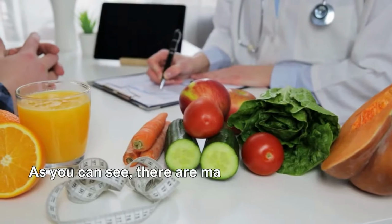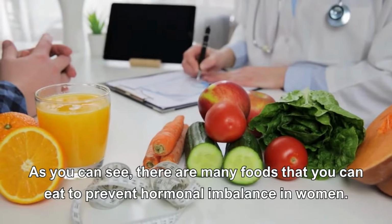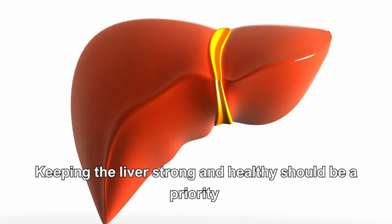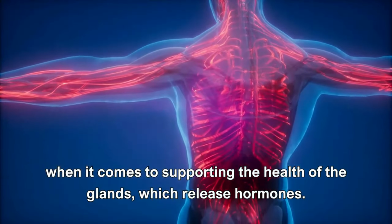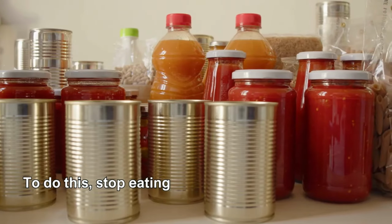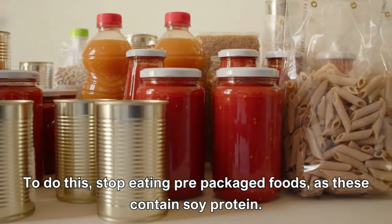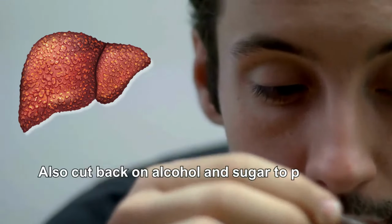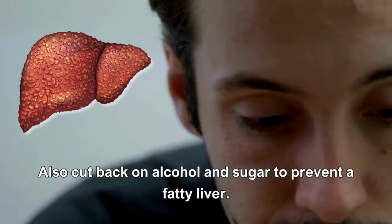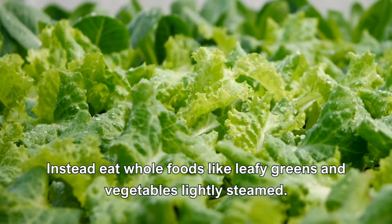As you can see, there are many foods that you can eat to prevent hormonal imbalance in women. Keeping the liver strong and healthy should be a priority when it comes to supporting the health of the glands, which release hormones. To do this, stop eating pre-packaged foods, as these contain soy protein. This is a low-quality protein which interferes with the thyroid and liver. Also cut back on alcohol and sugar to prevent a fatty liver. Instead, eat whole foods like leafy greens and vegetables lightly steamed.